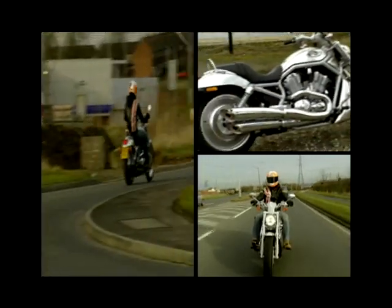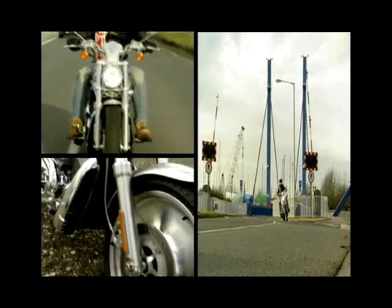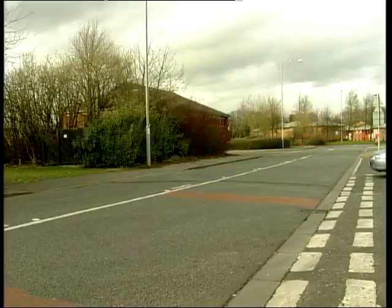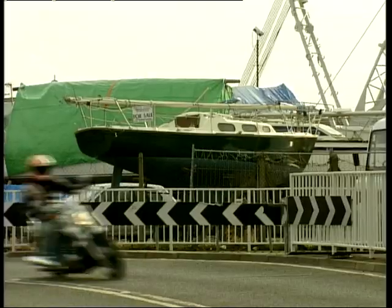So it's got the looks, it's got the cred, and by jingo it's even got the performance to go with it. Could this be the perfect performance poser? Possibly, but it sure ain't perfect. First up, there's that price tag. 14 grand is a lot of money for a motorcycle, no matter how pretty it is.